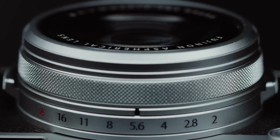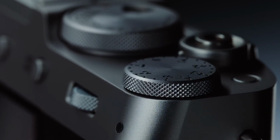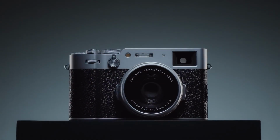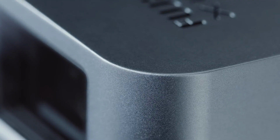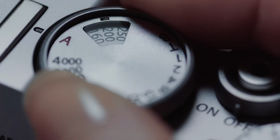Travelers who shoot video will appreciate the 6.2K recording, which makes this camera versatile beyond photography. The optical electronic hybrid viewfinder is unique, giving you both a traditional rangefinder feel and a modern EVF option. With its silent shutter, you can capture candid street moments discreetly. The X100VI is lightweight, easy to pack, and stylish enough to carry everywhere.